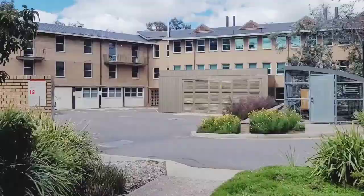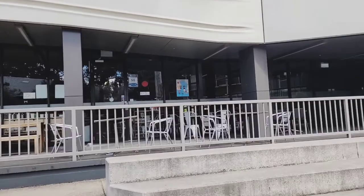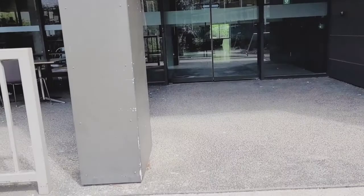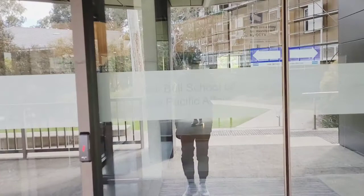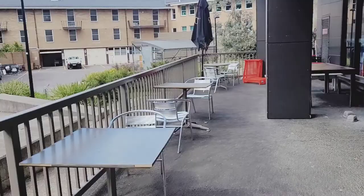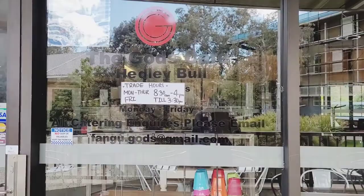I don't even know where to start, guys, because their campus is massive, and the buildings are scattered, so there'll be a lot of walking happening. But I'll try my best to go to each of the buildings, but if not, then at least most of the buildings I'll try to cover. So what is this? Coral Bell School of Asia Pacific Affairs, Australian National University. So we are here at the Gods Cafe in this building. I would imagine they have a few cafes in each building. So let's check them out.